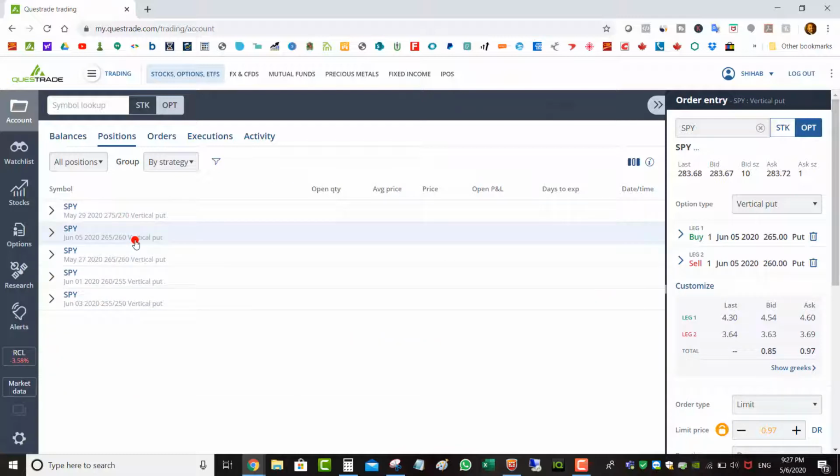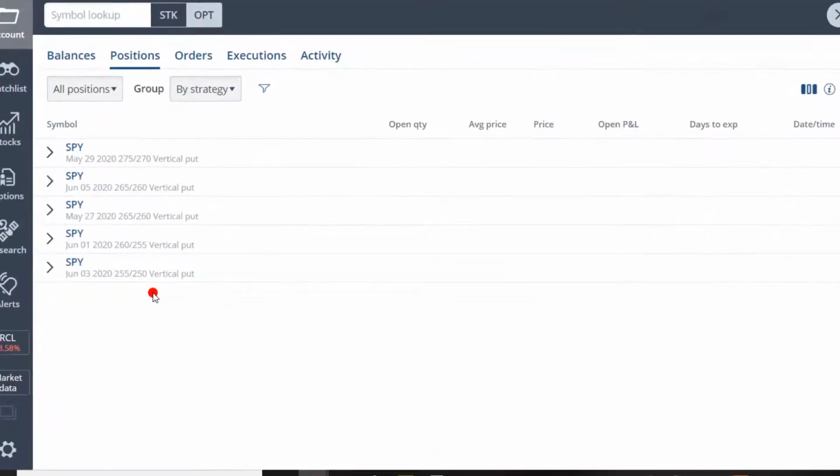Regardless, these are my positions right now in my margin account. They're all SPY put spreads. I'll be honest, I'm a little bit worried because I feel like at any moment the SPY could just drop very hard. The market could just crash like it did in March. I hope it doesn't, but it feels that way.